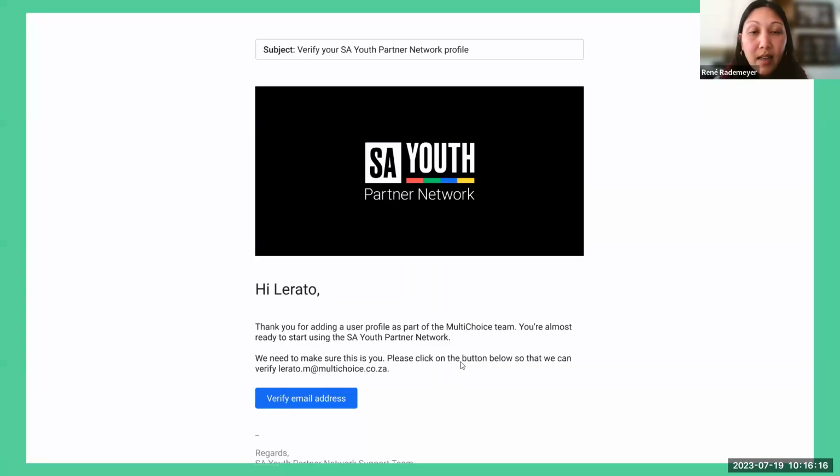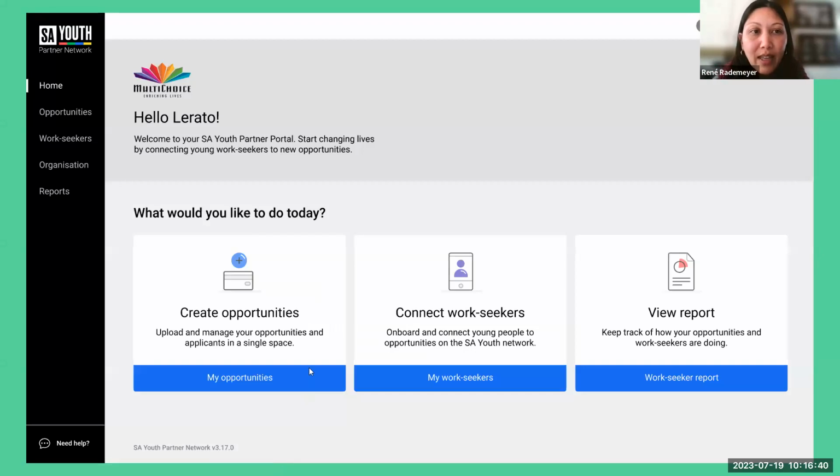You'll need to verify your email address. And our team will then get a notification to say that Partner X has registered a profile. They'll do their due diligence and QA the particular account. And once it's verified, you'll get a notification to say that you're able to log into your account. And then, of course, you can navigate the platform, load opportunities, and make them visible to young people.